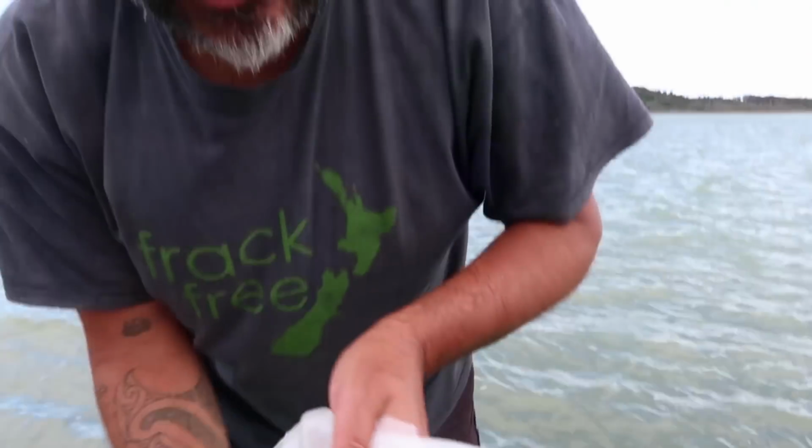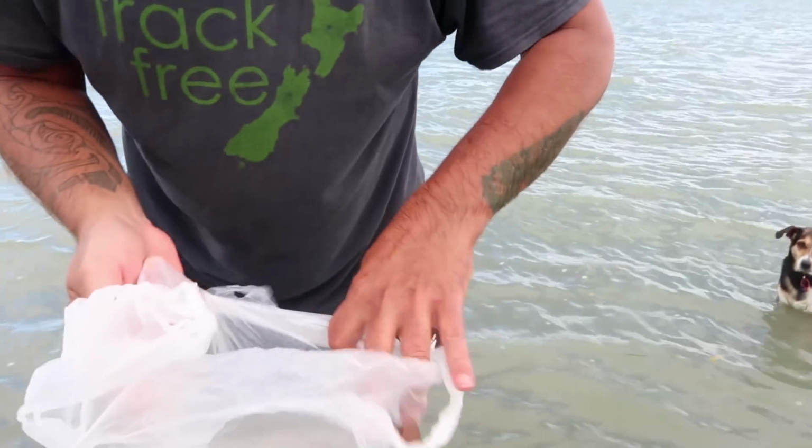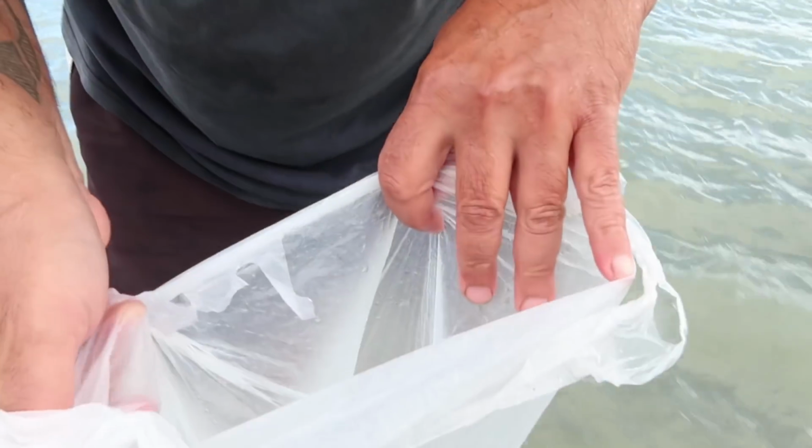You allow 50 per person, so my daughter helped me gather these ones earlier. There's a few in there. We'll check the little one. Who got that little one? Must have been yours. So we'll just grab a few more, but there's enough for a feed anyway. That's all you need. It's good enough for a feed.